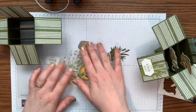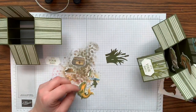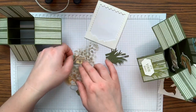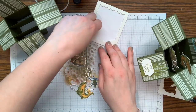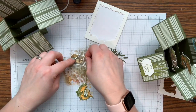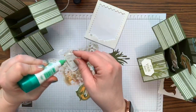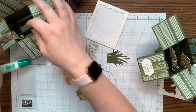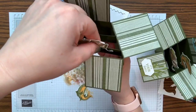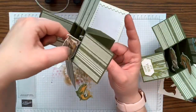All right, so the front section is going to have the hat, the hook, and the basket. So what I did was I took dimensionals and put them on the back of the hat and just stuck that in the corner of the basket. And then I took more mini dimensionals and put them behind the hook and have that kind of off to the side of the basket. Then I can put a thin line of adhesive on the front right at the top of our first line here. And as soon as it dries, it'll stay. Again, we're using liquid glue, so it takes a minute.